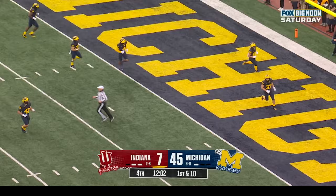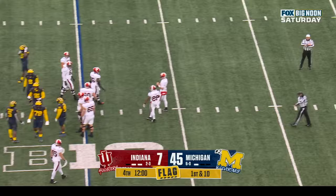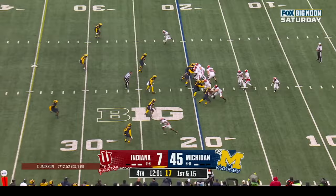The defensive players just don't play a lot of snaps for Michigan. And to be, I think, delay of game. Delay of game. Offense, 5-yard penalty. First down. And all these 300-pounders, the way that they've developed in the offseason, I'll tell you, that freshness is going to really pay off down the stretch.